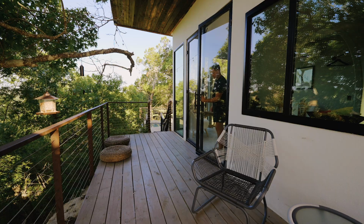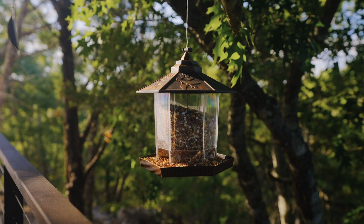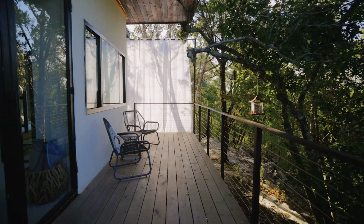Now if you walk out the French doors, you have your deck space right here in the front. You got the trees all the way around. There's a bird feeder here, which is cool. A cardinal stays here basically at all times. I've seen it everywhere. I think this is its home. Not sure though, but there's also a couple chairs out here.